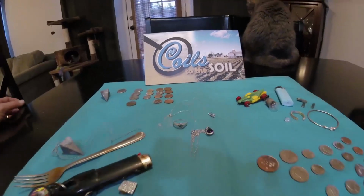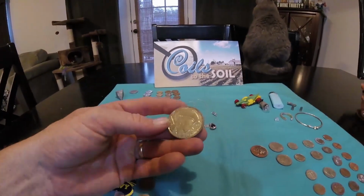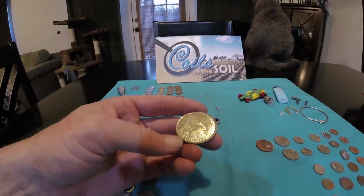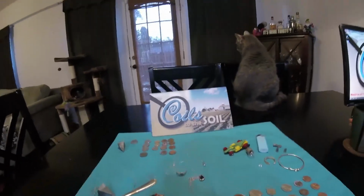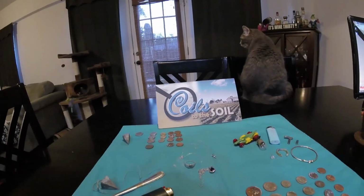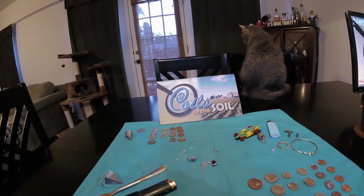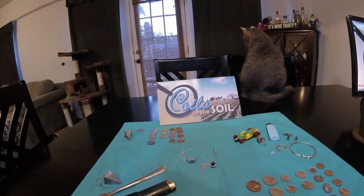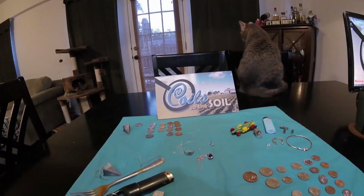Anyways, jonesing for some gold. Got to get some. This is the closest I got. It's a cool gold color, and it's got dolphins. That's about it. Anything else? Okay, that's all I got so far. Coins are starting to build up in our little bucket, all ready for this year. Yep, and so are the toys.